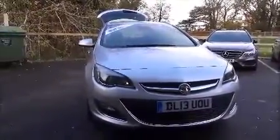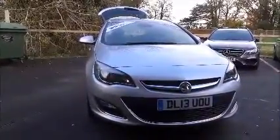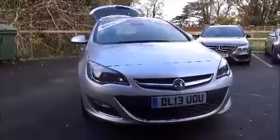This is a Network Q vehicle and will benefit from the balance of manufacturer's warranty. This concludes the presentation of the Vauxhall Astra.